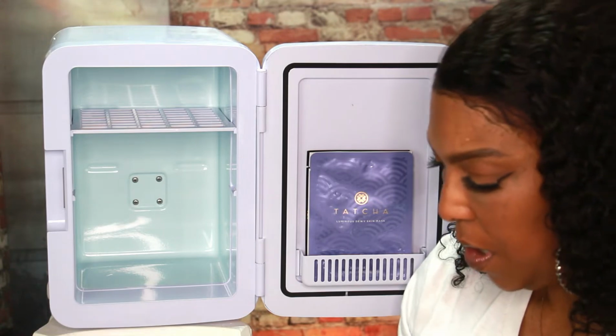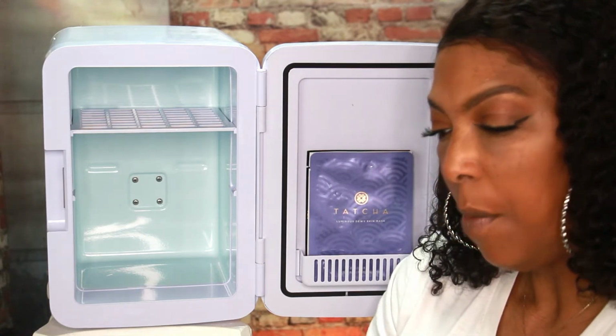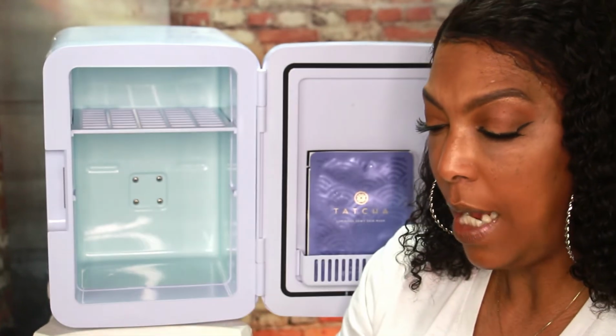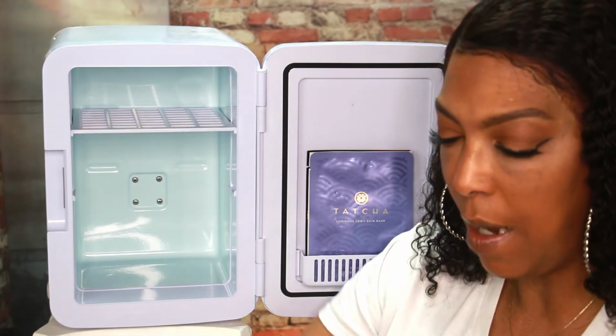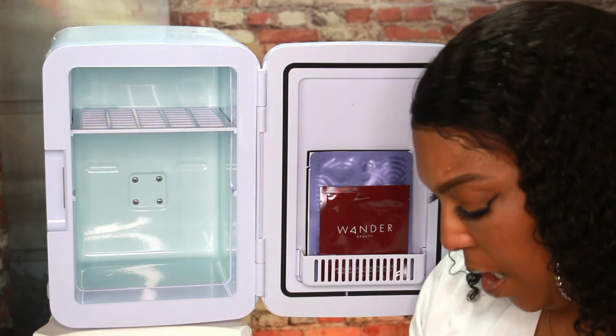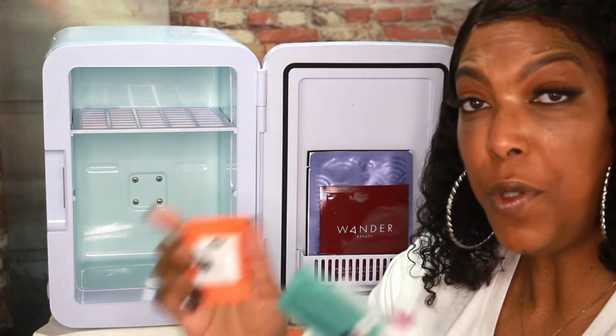And I've also got from Wonder Beauty, I've got the Baggage Claim Gold Eye Masks. So this came in a previous month's BoxyCharm box. Actually, they only sent just a couple of packets of these under eye masks, but I like them so much I went ahead and bought a full box of them. So I still have, looks like I've got one left. So I'm gonna take it out of the box and I am just going to put that in there as well.